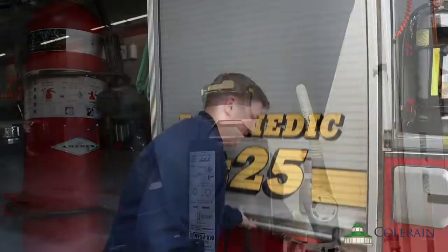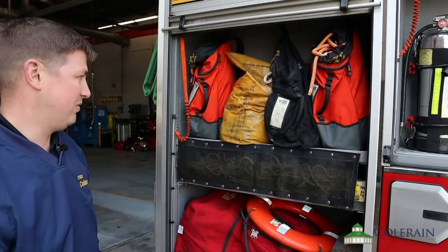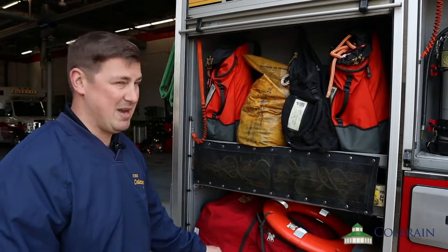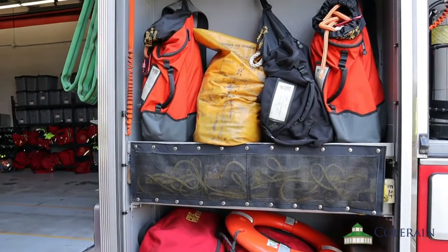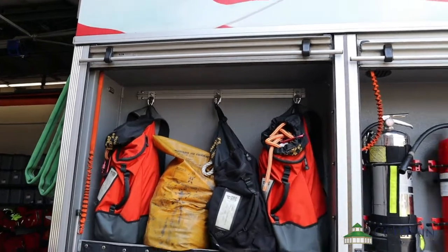Here is more of our technical rescue, I guess you could say, for the engine. So like I said, we are water rescue equipped and ice rescue. So within these red bags, those are our water suits and our ice suits. So on the way to a run, we'll have one of our technicians put on the suit to basically be ready to go.